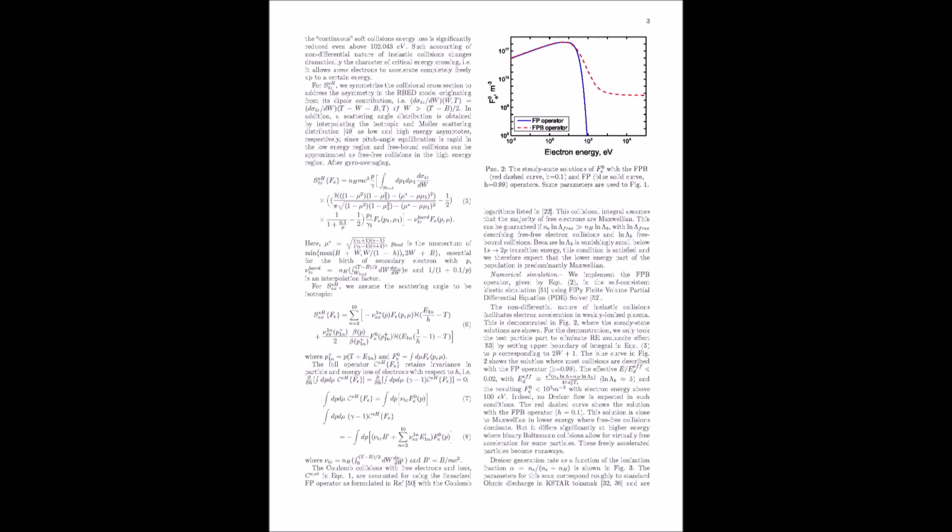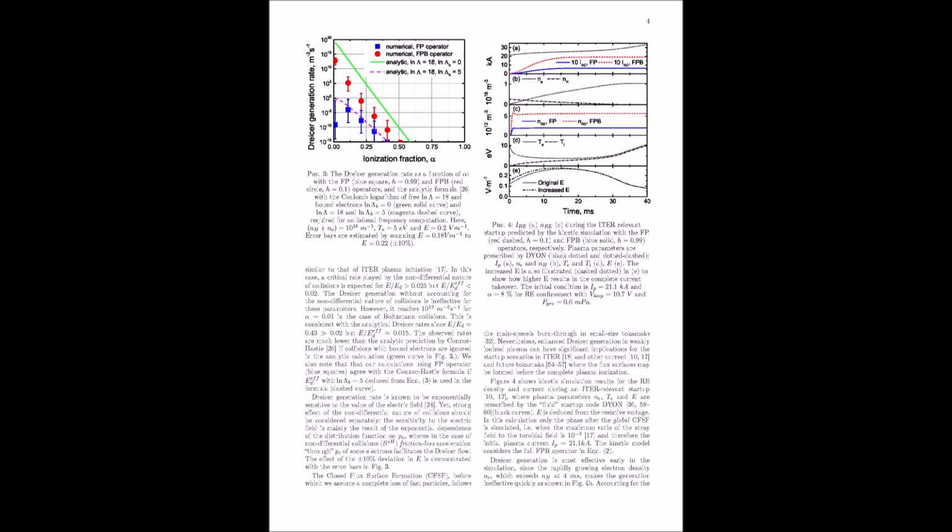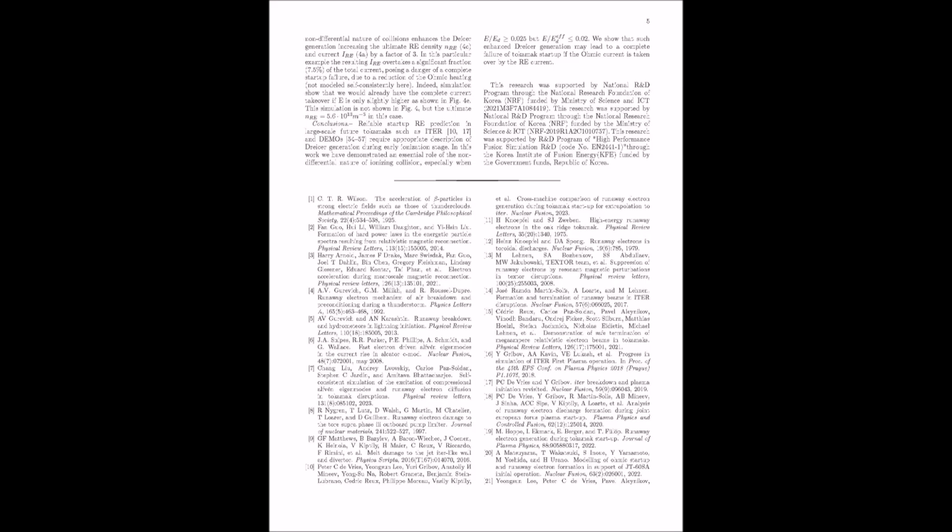Just like the traditional Fokker-Planck model, it misses out on a crucial aspect of electron behavior in weakly ionized plasmas. But the FPB model, by accounting for those hard collisions, provides a more accurate representation of the slowing down process, particularly at those lower energies.